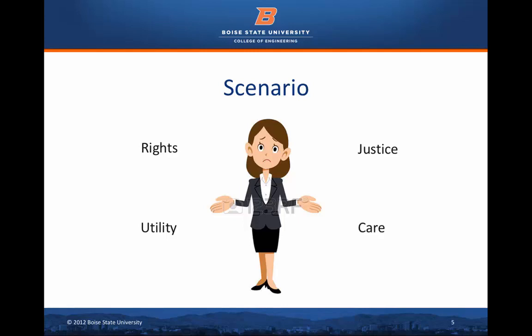And finally, care. So what is the most caring thing to do? Well, if Karen has children, then certainly the pay reduction is likely to affect them, and she is perfectly within an ethical perspective to take into consideration their needs and to vote to keep her pay at what it is in order to support her family and to take care of their needs first.